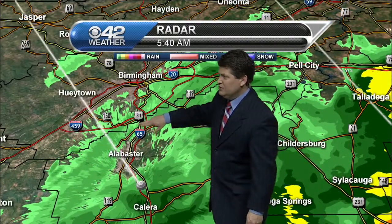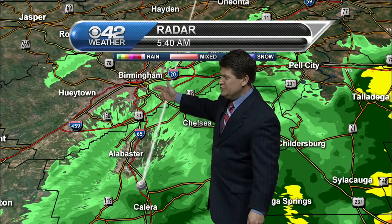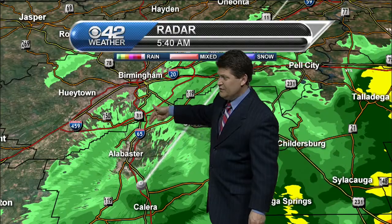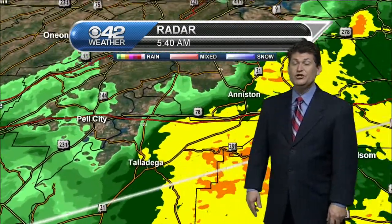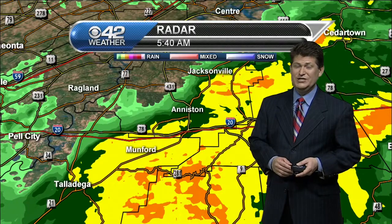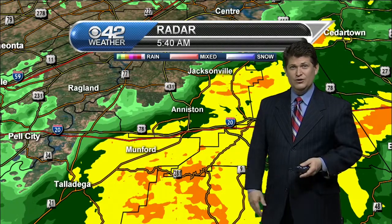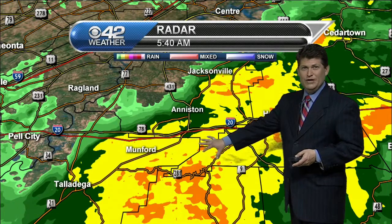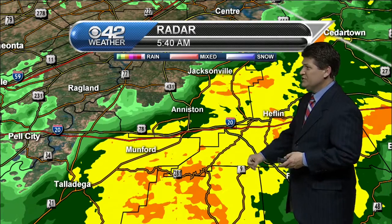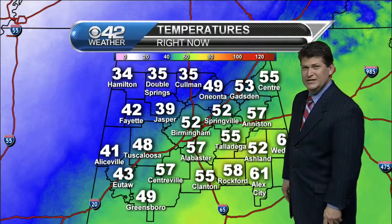But we're now looking at drying conditions or less rain around Birmingham. That stretches all the way down into the 31 area, Vestavia Hills, all the way down I-65. So it's going to be wet for the next couple of hours. Even though it may not be raining very heavy, you'll still have a lot of the road spray or tire spray for the morning commute. Heavier rain, though, stretching roughly now from Anniston, Oxford, back over towards Lincoln, Lineville, into north and east Alabama.